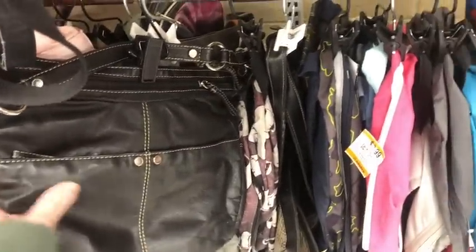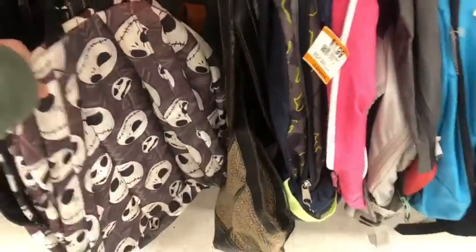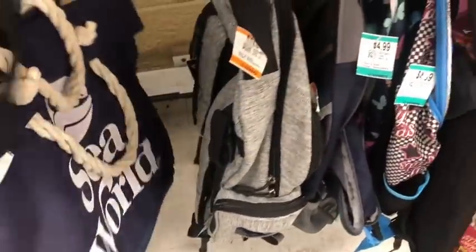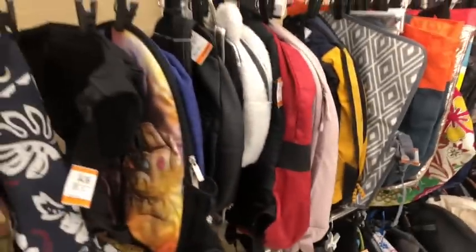A lot of canvas backpacks, kind of no name. So we'll head on over to the wallets and the purses and see what we can find over there, because this area here is not looking like there's anything that I want to pick up.